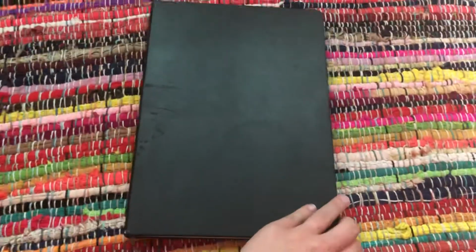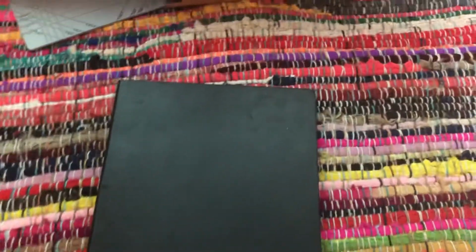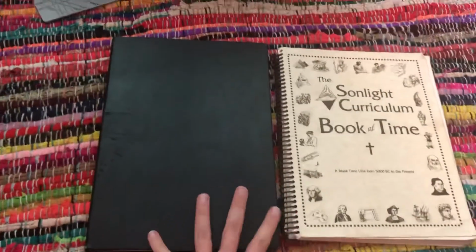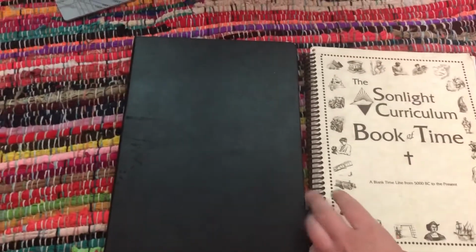All right, now I will show you my book. I just got the large. You can see it's the same. Sorry, it's hard to video and hold the phone still. It's the same size, which is like 8.5 by 11, maybe a little.